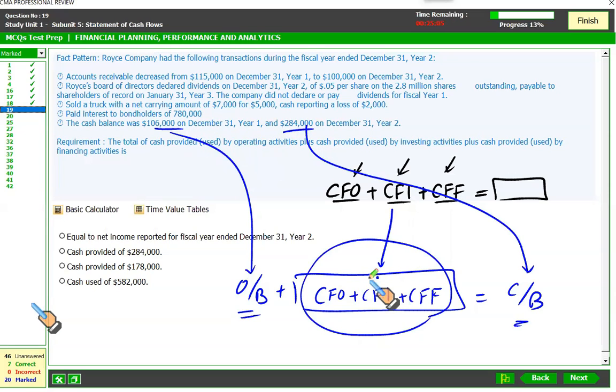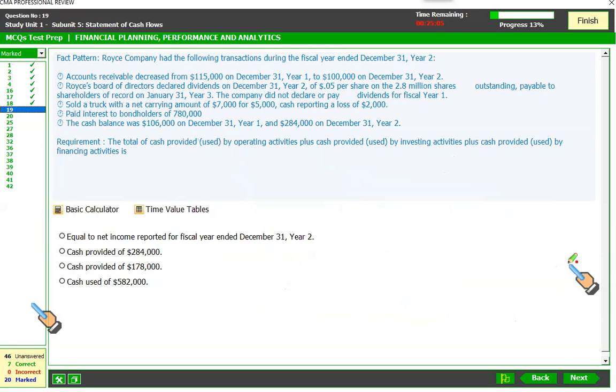So let's go for the reconciliation. This was the opening balance of cash, 106,000. This 178 is the cash generated by these three activities. So the closing balance should be equal to 284. This is the mathematical equilibrium for the cash flows. Absolutely, Salman, you're right. So this is the way you can solve questions.